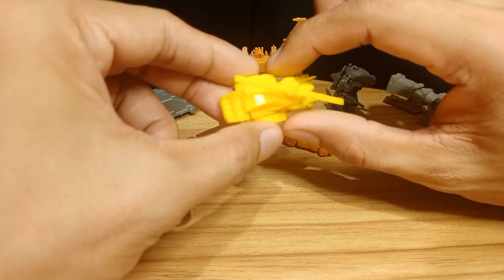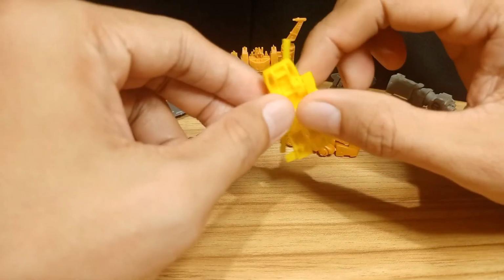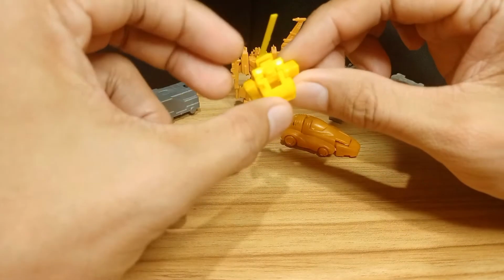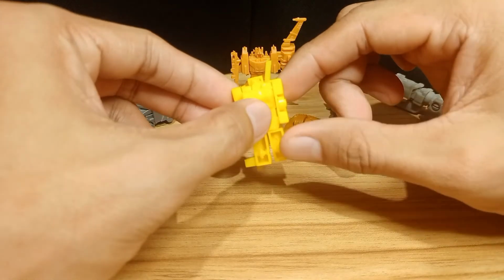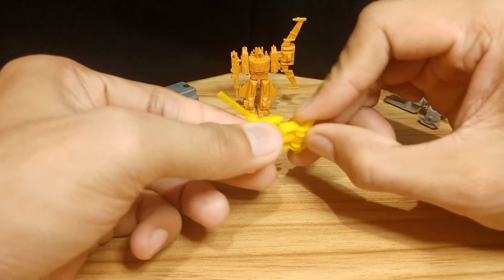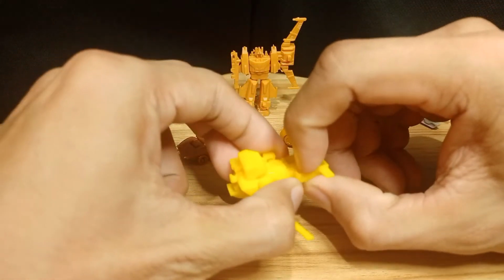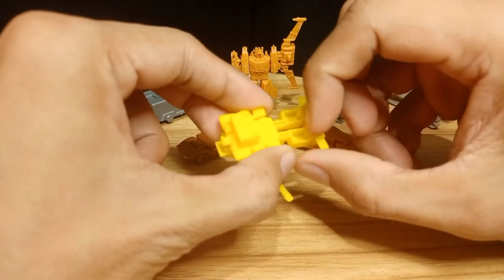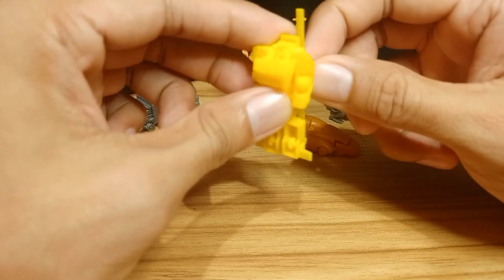Let's go with the transformation sequence. So, simple lang siya. Ibababa mo lang to. And ayun. Mag-show up na yung head niya. And ito. Hilain mo lang ang kanyang feet. Baba. And there you have it.